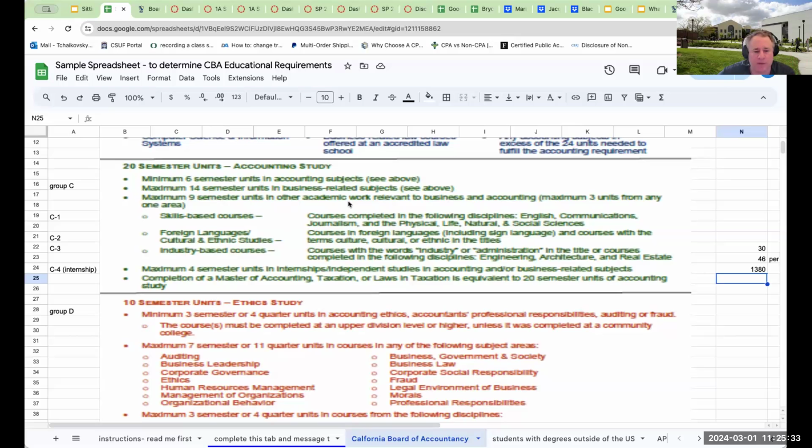So if you were a history major and you took an English course, 3 units of that can count towards this. If I took a Spanish course, Russian, Polish, if I took a foreign language, 3 units of that can count over here. Industry-based courses, courses with the word industry administration in the title, or courses completed in the following disciplines: engineering, architecture, and real estate. That can also count as well, right? Maximum of 4 in internships, independent studies, or business related subjects. And then you've got this master's of accounting.